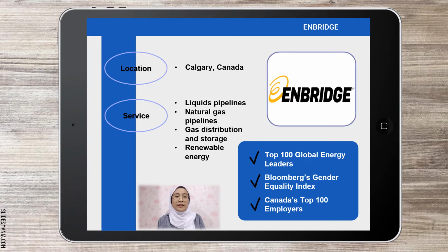From the discussion, there are some defects occurred on the pipeline system. The defects are listed in the next slides.